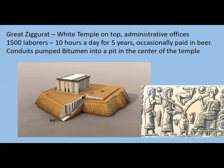When it was built, it was painted. This white temple was on top. It was built by 1,500 laborers. They worked 10 hours a day, 7 days a week for 5 years. Sometimes they'd get paid in beer. How do you like that job?